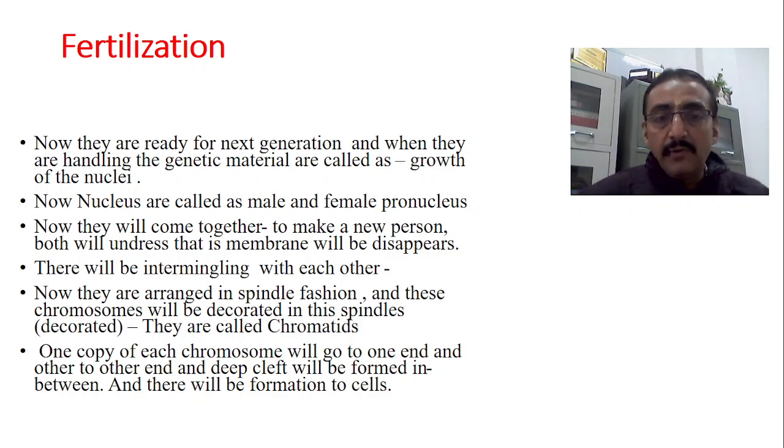So they will spread everywhere. Okay, so totally they are free now. Randomly they are spreading. Then again they come back. Now they are arranged in the spindle fashion, and these chromosomes will be decorated in the spindles. Okay, now 15 will come on the 15. Similarly, one more 15 will come with another 15 chromosome, or genetic material.